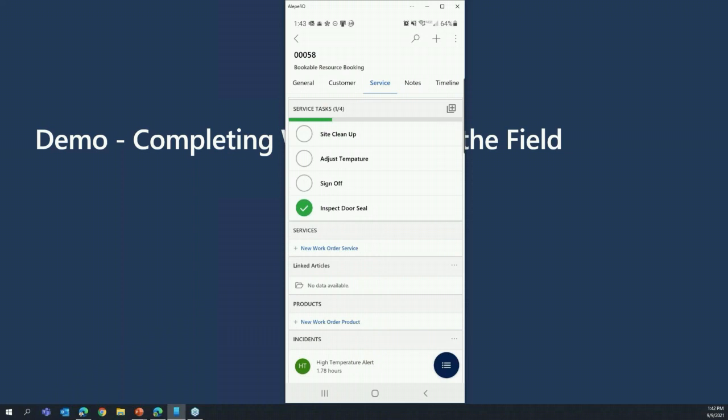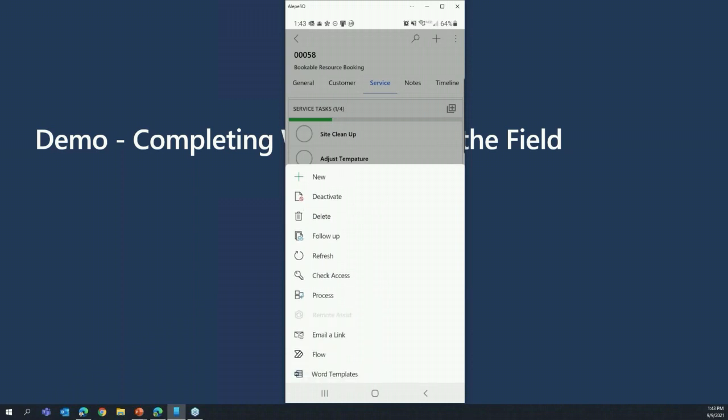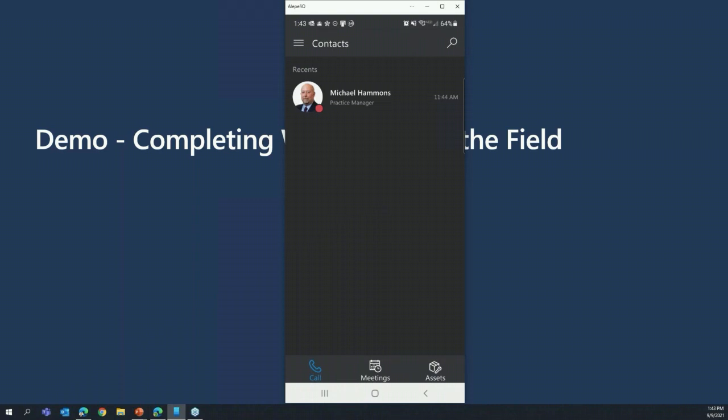Well, since I'm new and out in the field, I don't know how to adjust the temperature. So with the native integration with Remote Assist, I do have the ability to phone a friend, if you like to call it that way. I'm going to open up my menu items here and click on Remote Assist, and you'll notice that I have available contacts. I can see Michael Hammonds is here, and I can call Michael Hammonds directly from my phone.